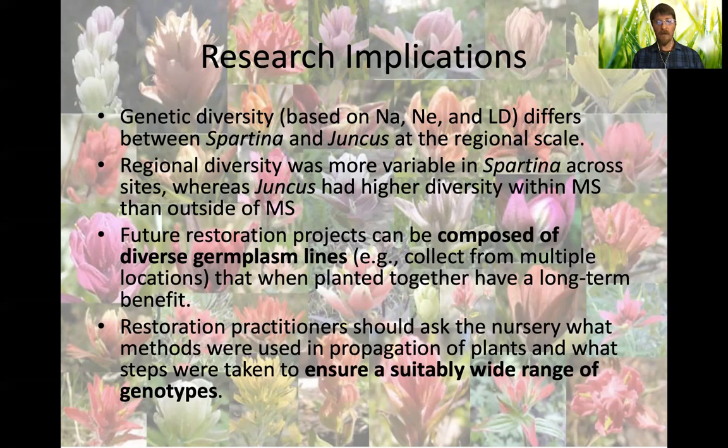In addition, many times nurseries are located far from the source of where the project is going to occur, and so we should expect different genotypes to be entering the restoration population because of this relatively long distance transport of the nursery raised individuals.